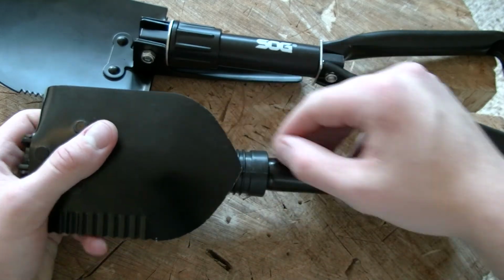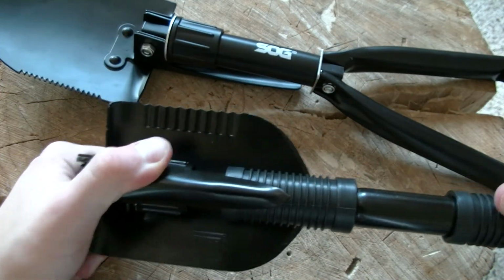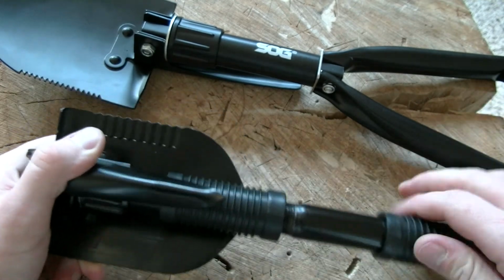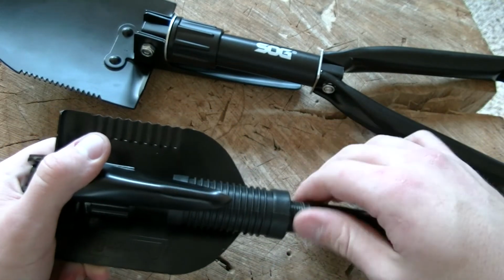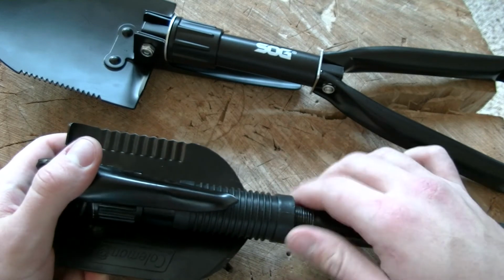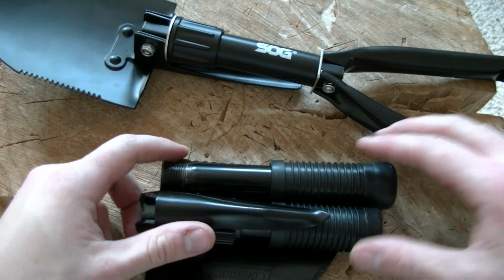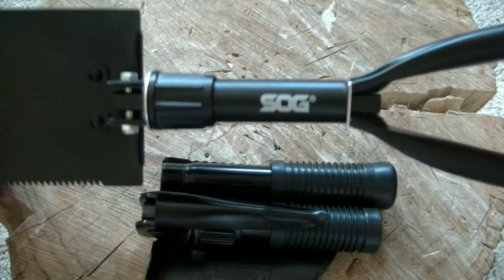The metal around the edge is starting to dent and whatnot. However, it will go back in my bag, and it can be my second string JV shovel. I will be testing out a couple more shovels, probably get the Cold Steel Special Forces shovel, just because I would really love to see if I can throw that thing into plywood or into fruit for a zombie video, something like that. And this will go in the bug out bag.